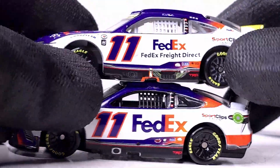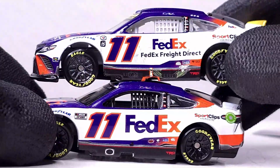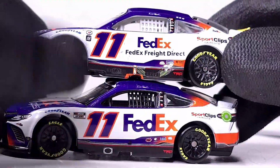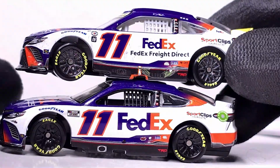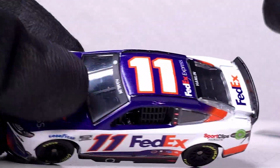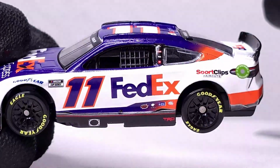But like I said, hopefully I get that Denny Hamlin car pretty soon with the Clash win. But yeah, pretty much exactly a carbon copy of the exact same scheme. He ran this scheme for like the last two years besides 2024. And this one, of course, has a lot better detail. It just shows you guys just from one year alone. This is from 2022, and this diecast was probably 11 bucks.